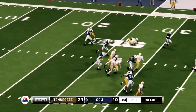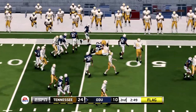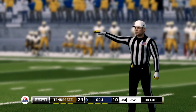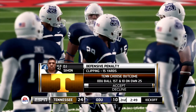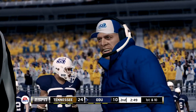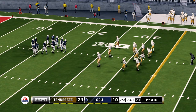He's to the 20. Across the 30. He's taken down at the 44. This one might be coming back, folks. Let's check out the penalty. Receiving team. So they'll move back after that costly penalty, and they'll have to try to get that yardage back here. And here we go with the offense ready to get things going again.